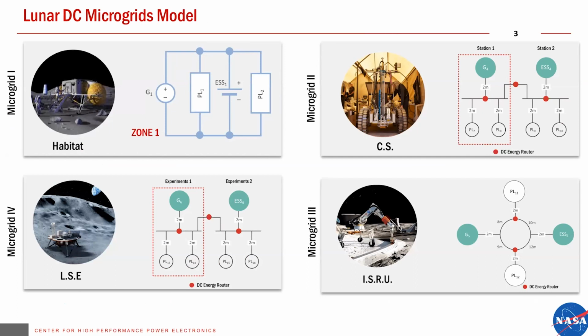So in terms of each microgrid, we intentionally selected a different architecture for each microgrid. We are still not certain exactly what kind of topologies we would have in the habitat, in the charging station, or SRU, or the lunar science experimental stations. So what we try to do is to implement as many types of architecture as possible. So later on, if in a real lunar microgrid, we would implement one of these or multiple of these types of microgrids, we can have solutions readily available.